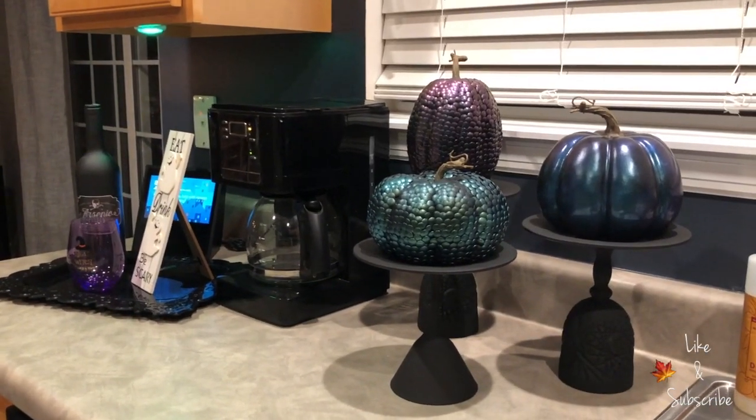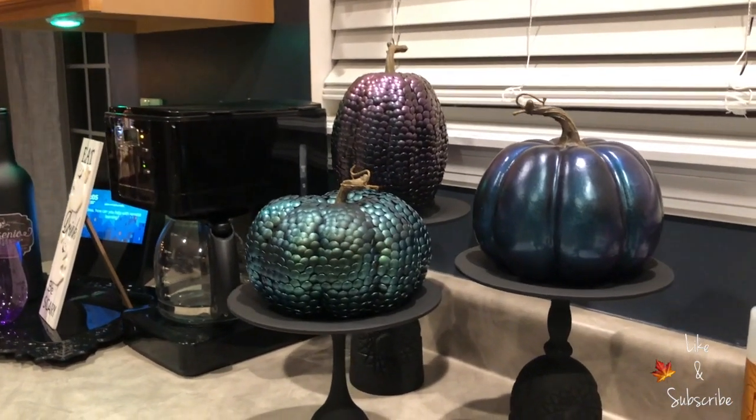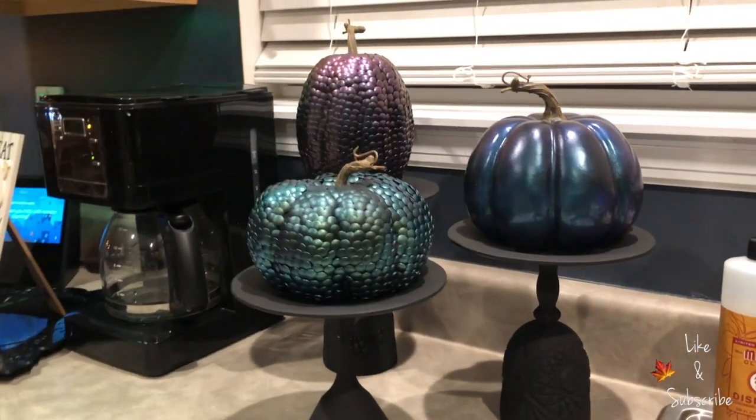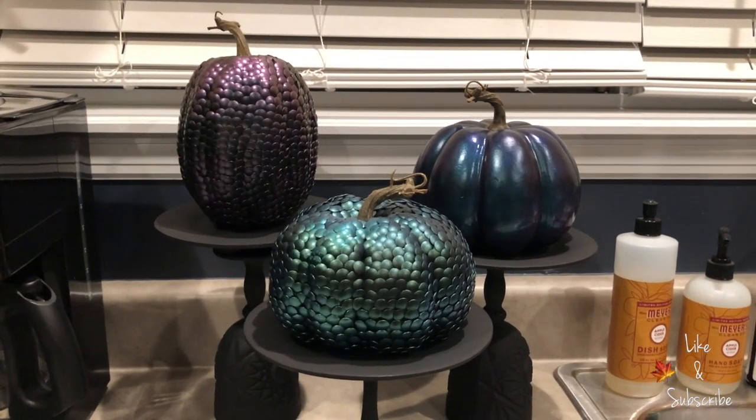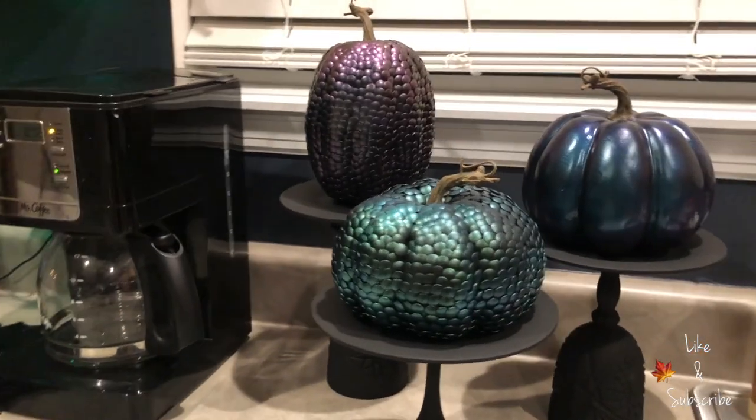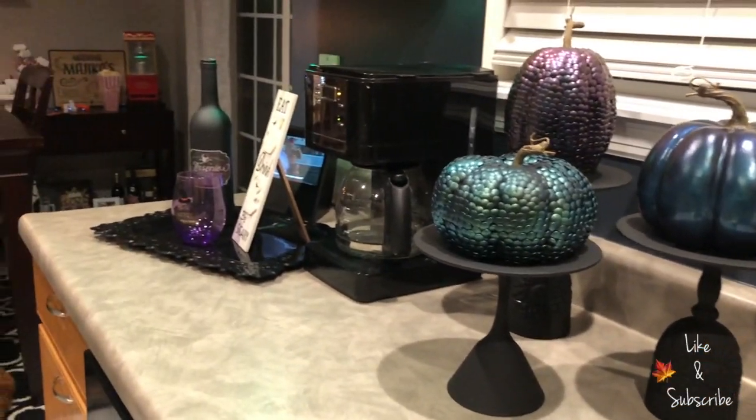So on this side of the sink are my dragon scale pumpkins. I still am absolutely in love with this color shift paint that I used on these. I absolutely love them. So those are on this side of the sink over here.